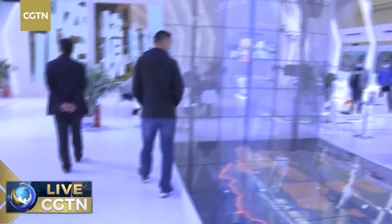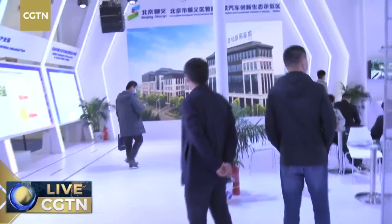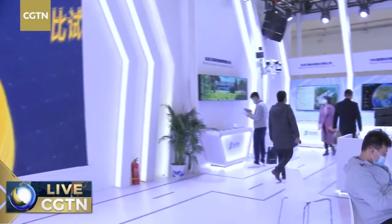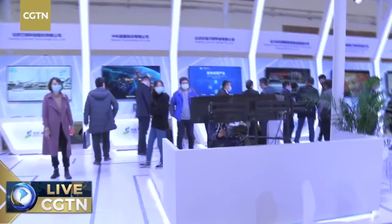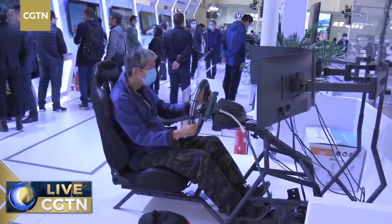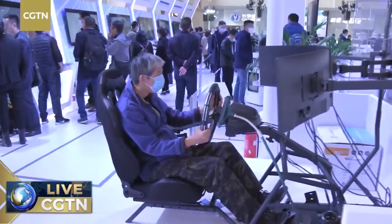So while Double 11 is just over, many are wondering how the delivery services are catching up. For example, right here at the exhibition, they also have companies like Meituan showing off their latest delivery boxes that can travel across residential compounds to deliver packages instead of having deliverymen do that. And this is one of the experience parts of the display. For example, having a car on the road.